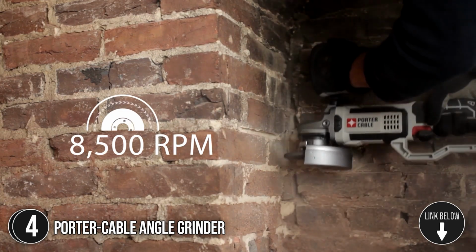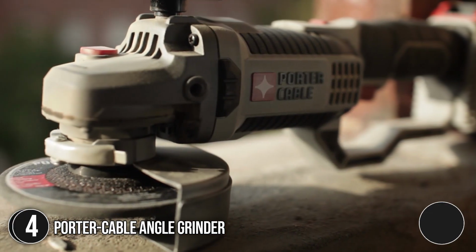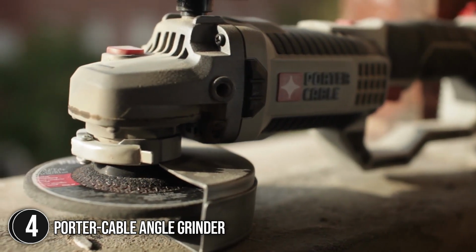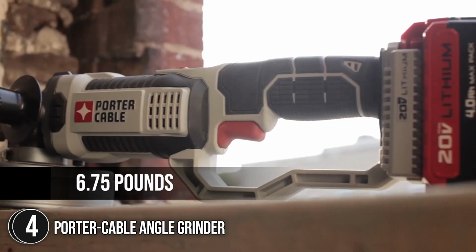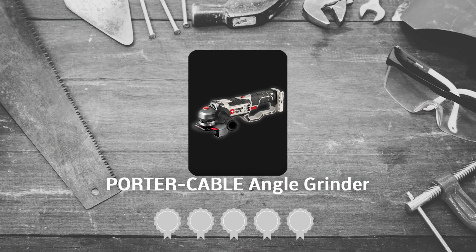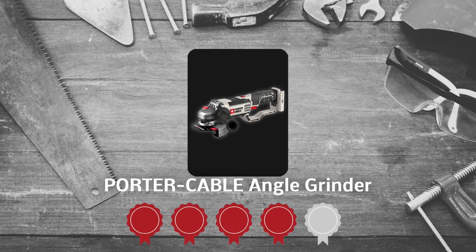It also has a cast metal gear housing that helps disperse heat when operating the metal grinder for long periods. In terms of size, it measures 15.31 by 6 by 6 inches and weighs 6.75 pounds. TrustedShoppingGuide.com has awarded the Porter-Cable angle grinder a 4-badge rating.